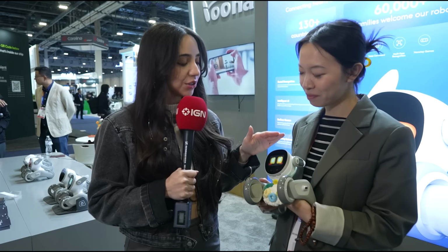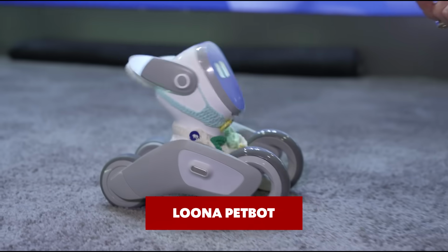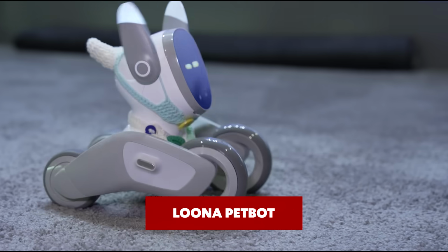I'm here at the Loona booth, and I'm actually here with Loona. I was just giving Loona some pets, and I think Loona likes some pets, doesn't she? So let's actually talk about how Loona works. What specs do we have here for Loona?